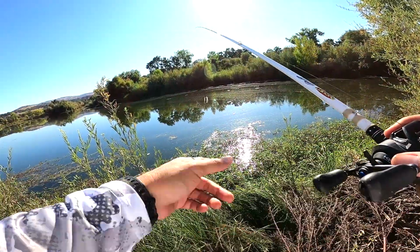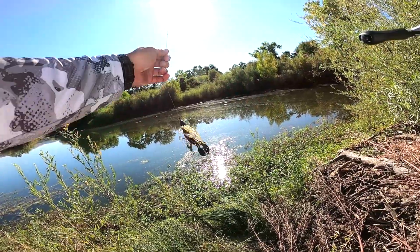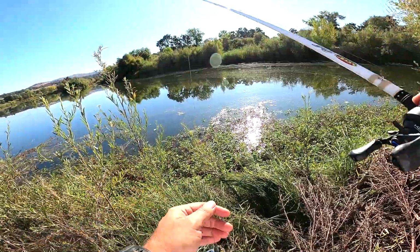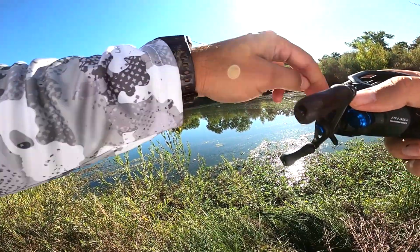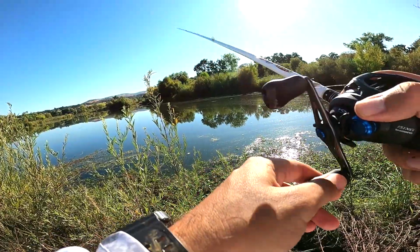Newly formed vine mats. I know there's some good depth behind this or underneath it. This would be a good spot to punch. Get hung up in the vines, but get underneath there. Might be a fish waiting.